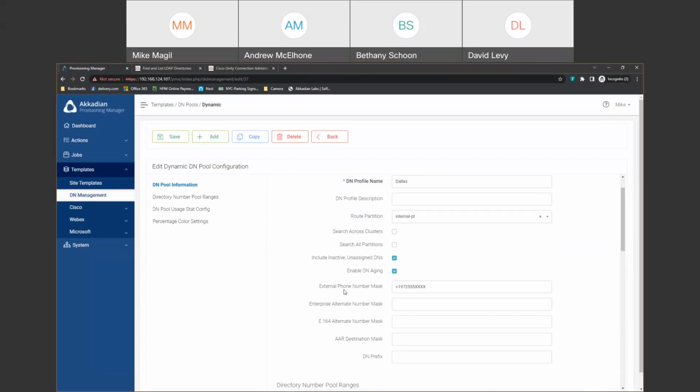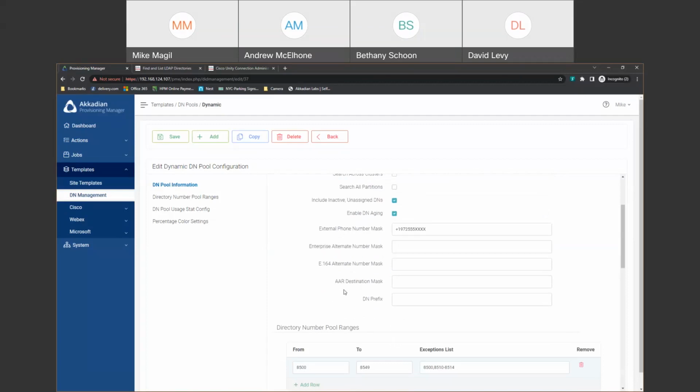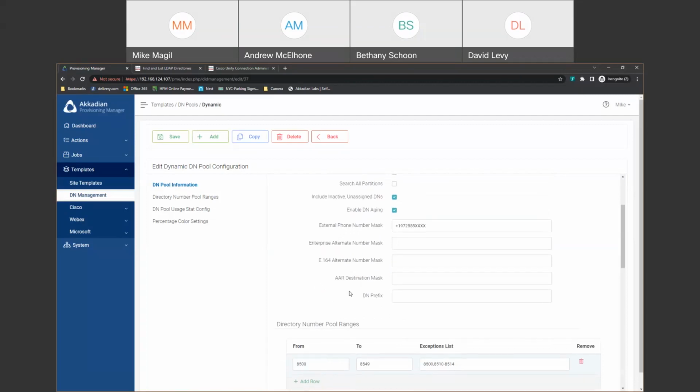So for instance, if your policy is after a person leaves, you don't want to reassign that directory number to another person for, let's say, 30 days, we would set our DN aging policy for 30 days. And for the next 30 days, whenever there's a provisioning job, that extension will not be presented as an available provisionable extension.